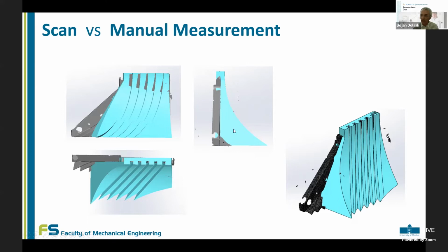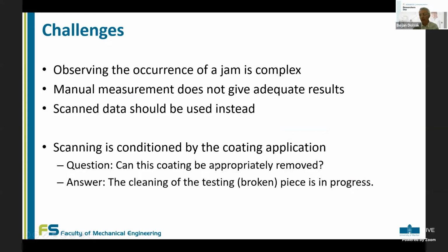And now, what are the challenges we are still dealing with? I would say first that observing this problem was quite complex. Why? Because this jam is not very frequent. You can wait quite some time for it to happen at the line. Being at the line is conditioned by, as you know, everything needing to be clean and so on.